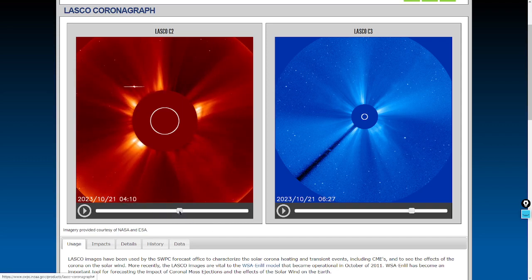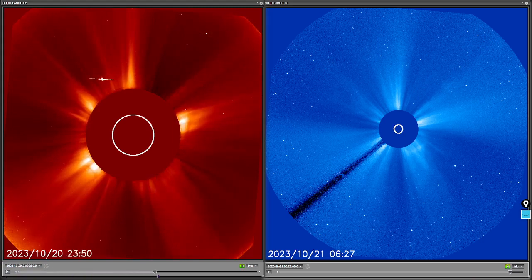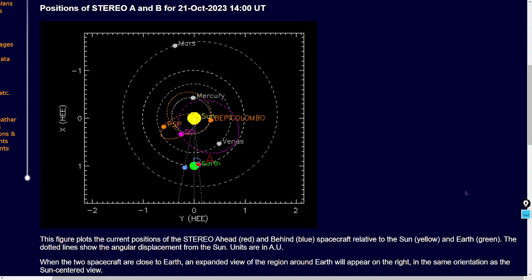Right there it is coming out of C2. And we've just paused C3 here because it's jacked. But let's just quickly advance this. So there is that CME. We showed you the origin of it, and we're going to show you some more fresh videos first. STEREO A's coronagraph, located right here.